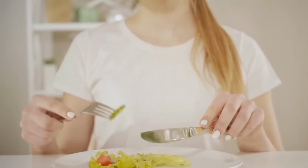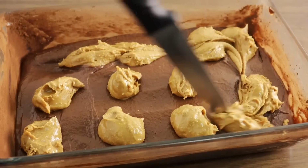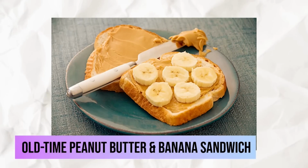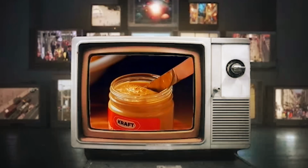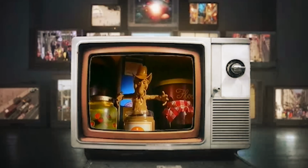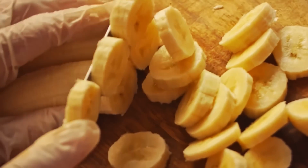Long before fancy nut butters dominated grocery aisles, a beloved combination of peanut butter and bananas reigned supreme in many American homes. Referred to fondly by some as the old-time peanut butter and banana sandwich, it gained traction in the mid-20th century as an affordable yet satisfying pick-me-up. Historians note that peanut butter became widely popularized in the United States in the early 1900s, while bananas, thanks to expanding imports, evolved into a household staple.